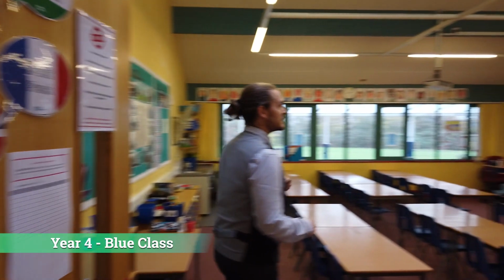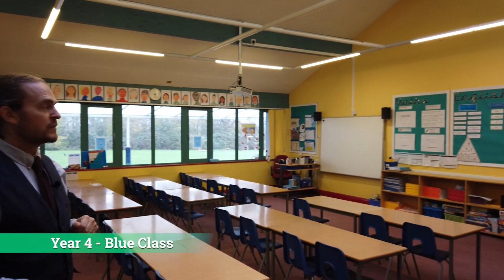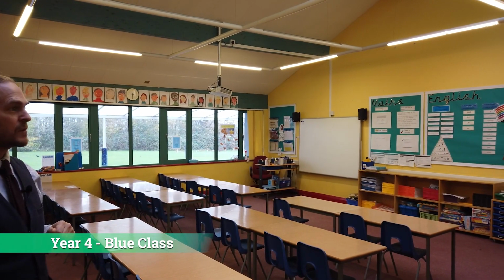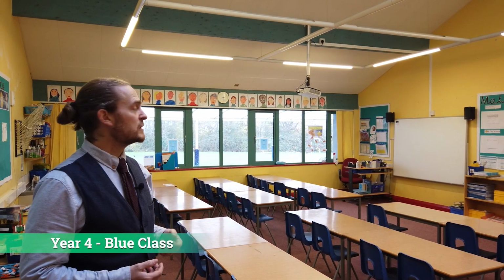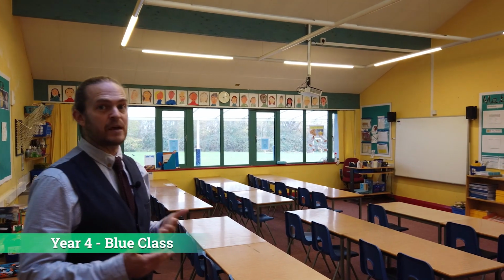The next class we're going to is Blue Class. So this is our year 4 classroom. You'll notice that in our classes, we think it's really important that the displays are neat and well presented, that they're accessible to children, that children can see them wherever they are in the classroom. They communicate the key information to the children so that they can use them in their own learning.